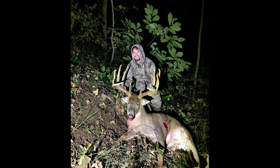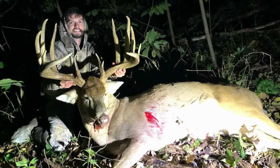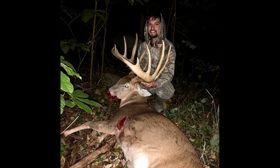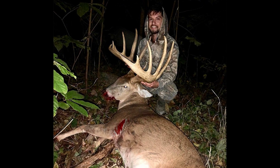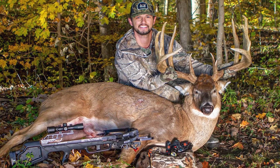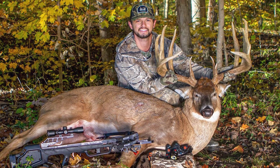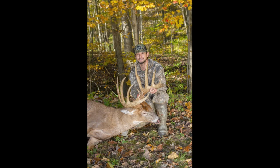When the buck ran down the ravine, Huff knew he was down for good. He raised his hands and screamed in excitement, still in shock at what he had just experienced. As Huff walked down the ravine, there was no ground shrinkage on the gigantic deer. It just kept getting bigger and bigger the closer he got. He had never seen a deer that big, and he was quoted in an interview saying, "In my mind, I was thinking it had to be a 180-inch deer."